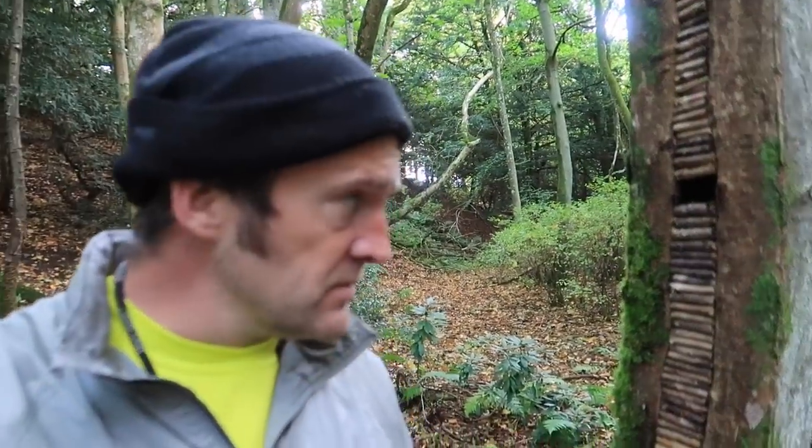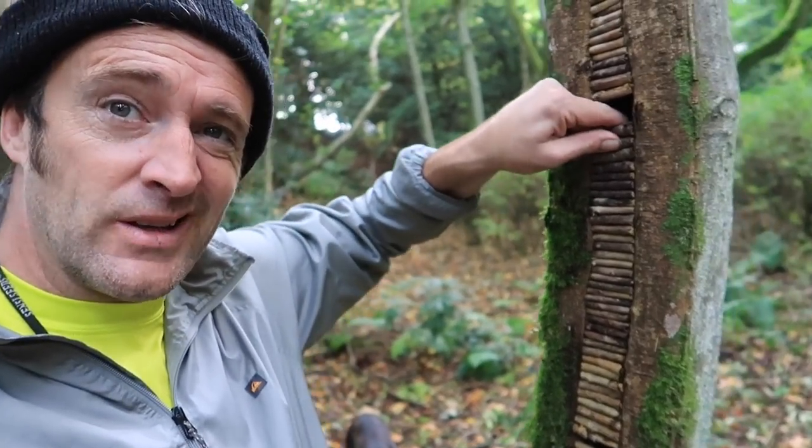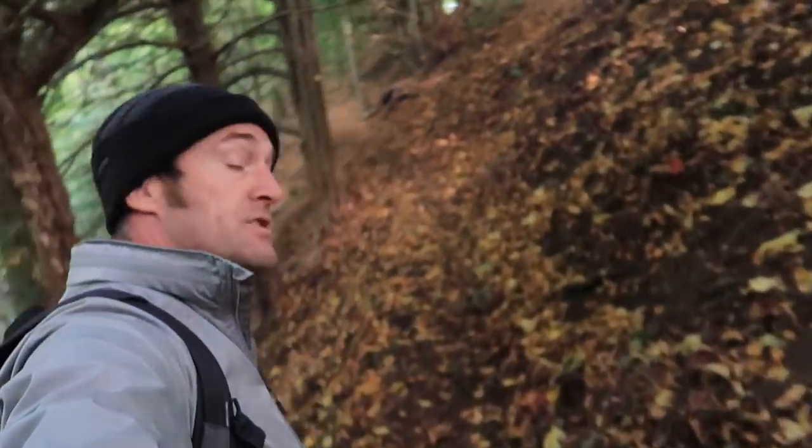Yeah, so these were put in ages ago, long, solid, where the trees grown and grip them. Weird. Yeah, so that's really strange. I've never seen anything like that before, ever. You get a really magical feeling in this place. It almost gives you hairs, makes your hair stand up on the back of your neck.